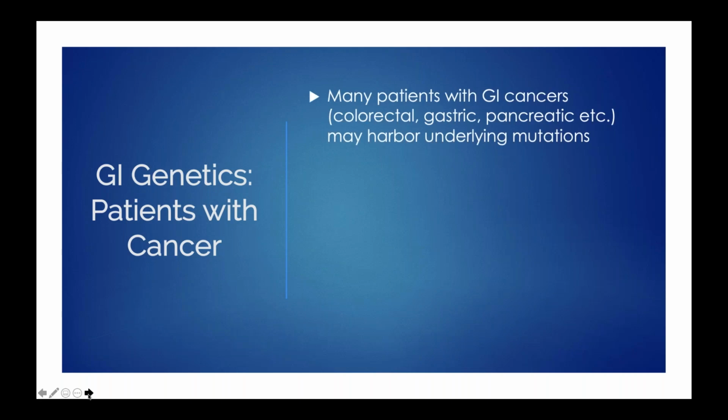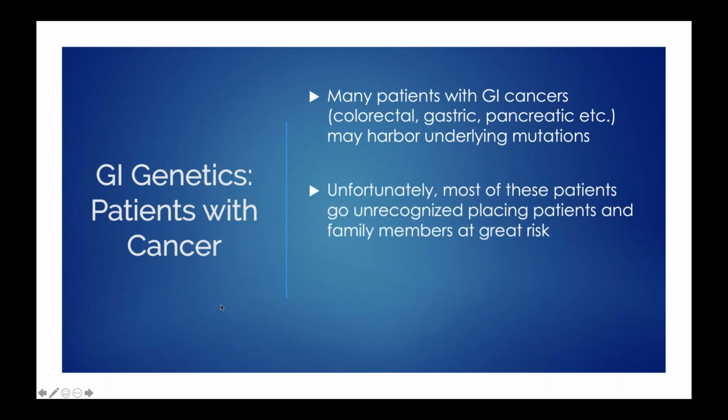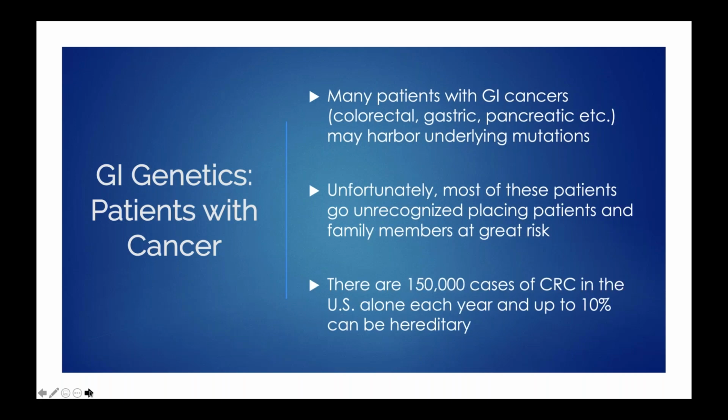So in terms of GI genetics, which is obviously the focus of this webinar, there are 2 ways to think about this. There are patients with cancer, and then there are patients with a family history of cancer. In terms of patients with cancer, there are many types of GI cancers, including colorectal cancer, gastric cancer, pancreatic cancer, etc., that may harbor underlying mutations. Unfortunately, most of these patients go unrecognized, and this clearly will place patients and even their family members at great risk. Importantly, there are about 150,000 cases of colorectal cancer in the US alone each year. And surprisingly, well, not surprisingly, I think a lot of people don't realize this, but up to 10% can be hereditary. So you're talking about a major public health issue in terms of not identifying hereditary cancer syndromes.